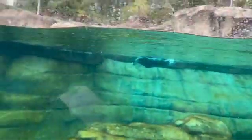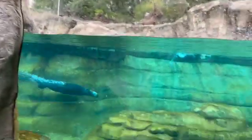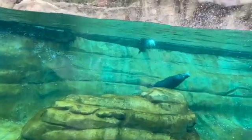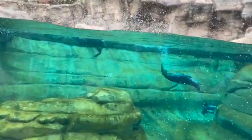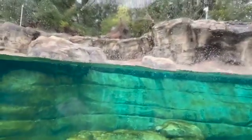They have a really fast metabolism. And they have the thickest fur of any mammal. That's how they stay warm. So they eat a lot and then they have thick fur. But they don't have any blubber like the sea lions. So they have to eat 25% of their body weight every day to keep up with their metabolism. Wow.